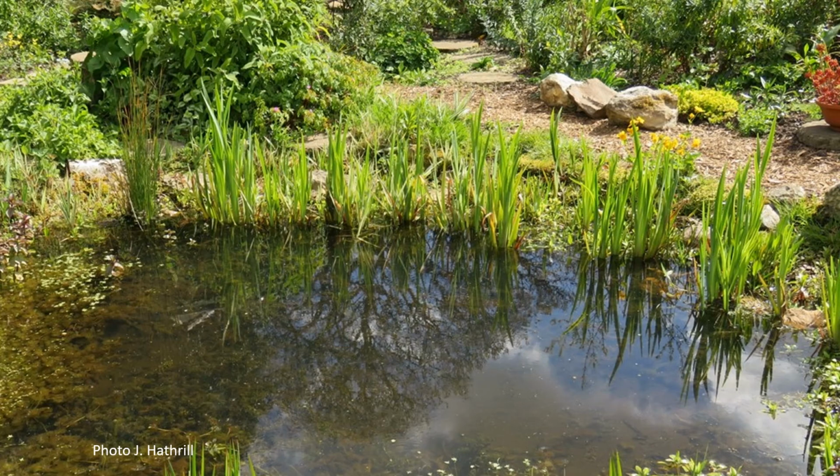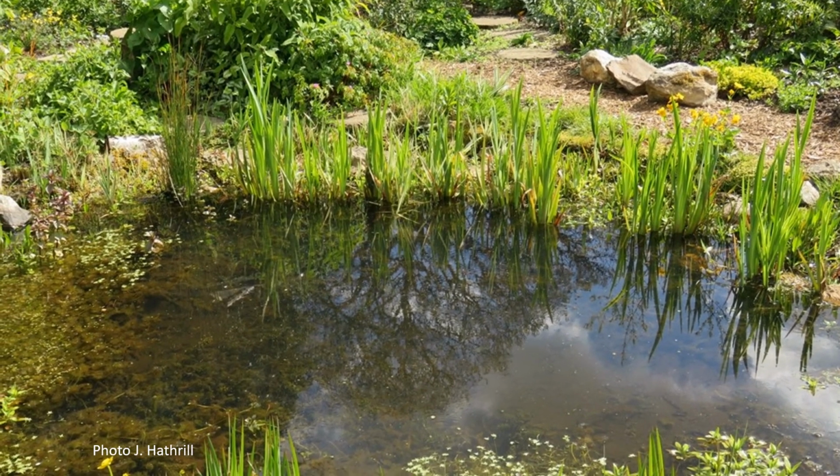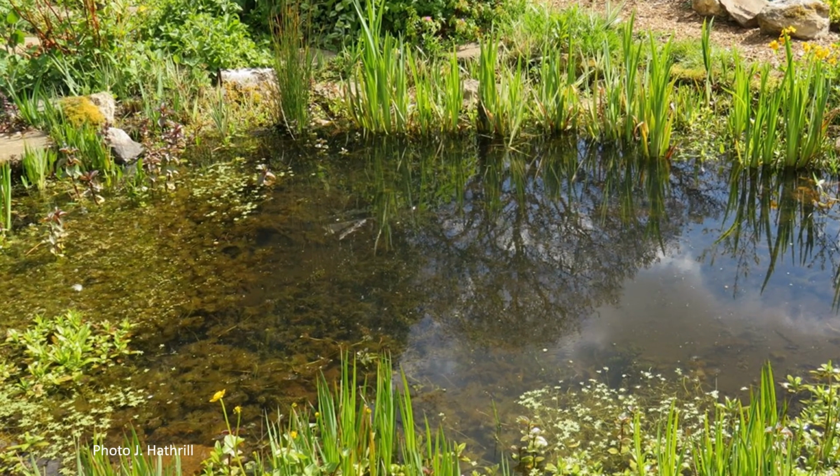Of course, one of the best things that we can do for wildlife in the garden, amphibians and other, is to have a pond if you have the space and if the garden is suitable. It's important to have cover around the edges so that creatures can creep in and out without being too exposed. And you can see here where there is a shallow beach area on one side where creatures can climb out.